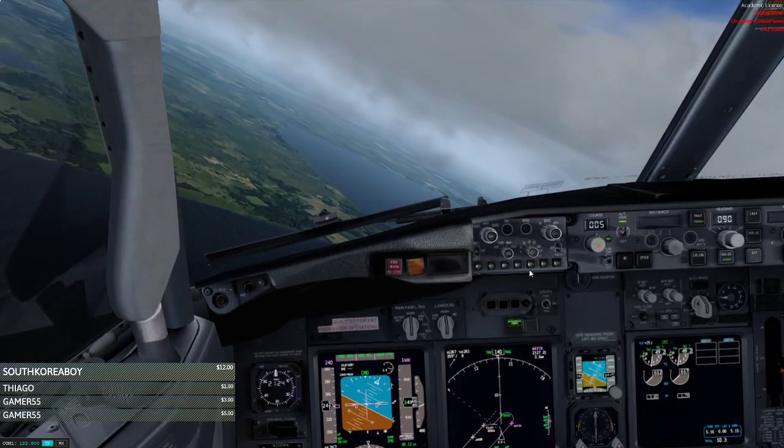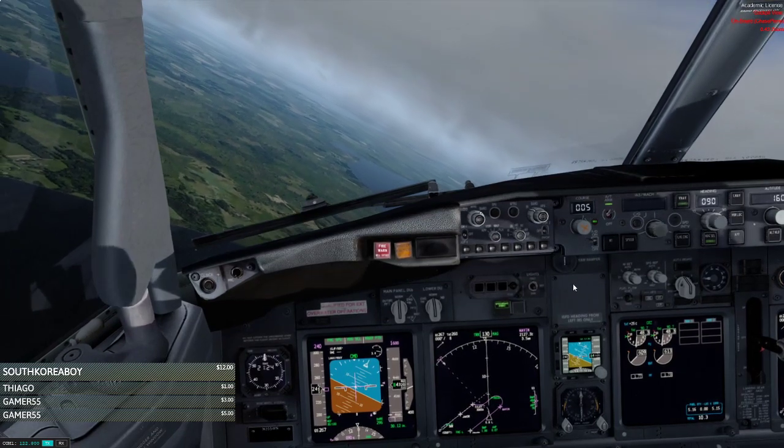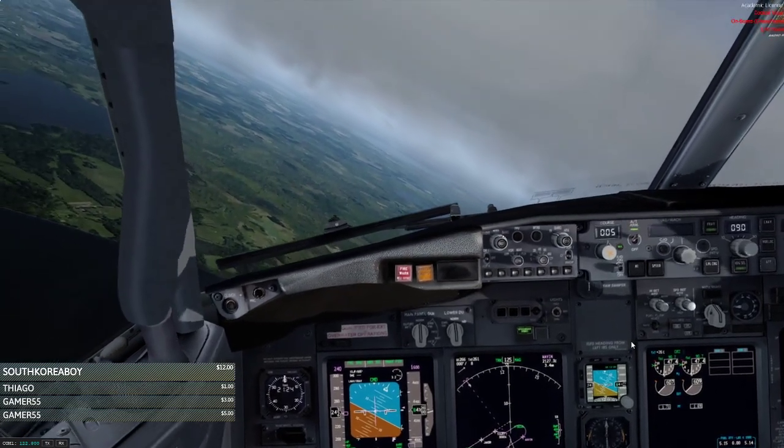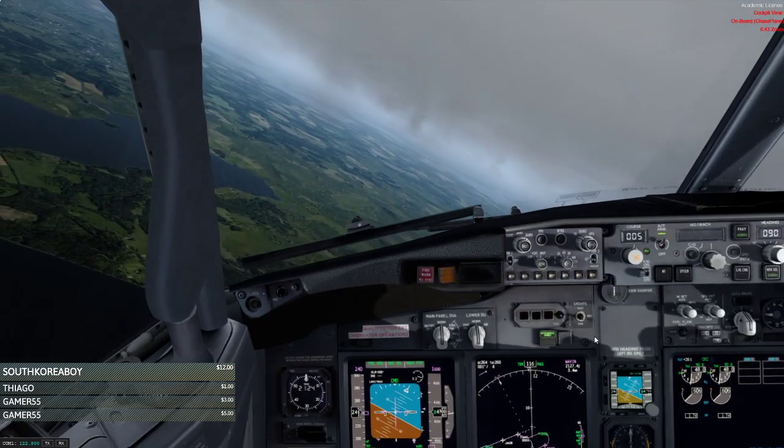Orlando traffic, Southwest 603, making the turn for the localizer, runway 36 right, Orlando. Flaps 1.